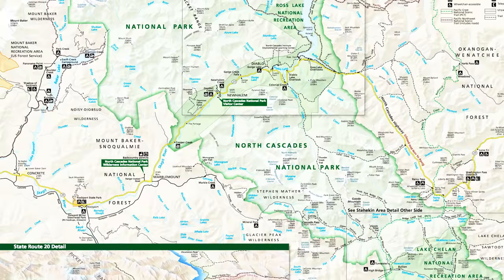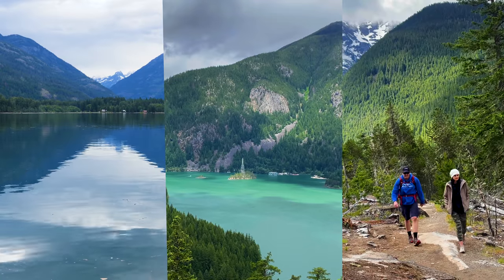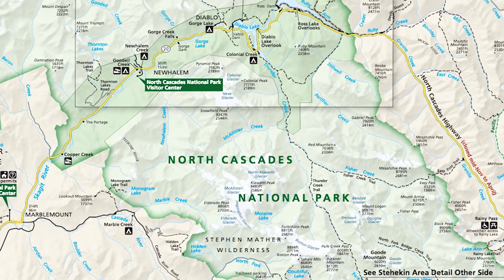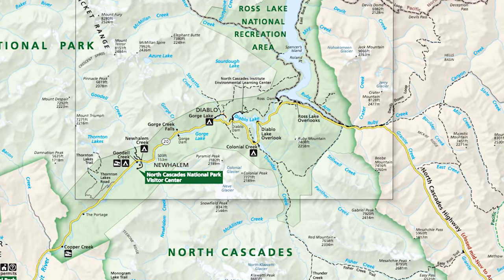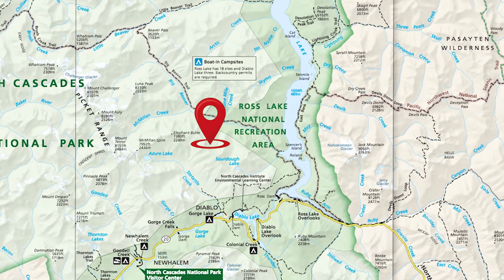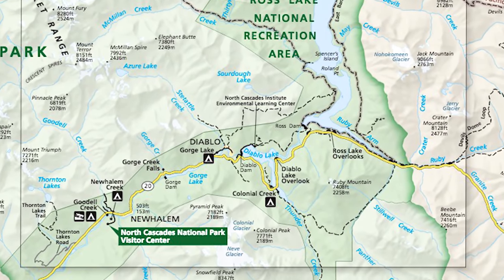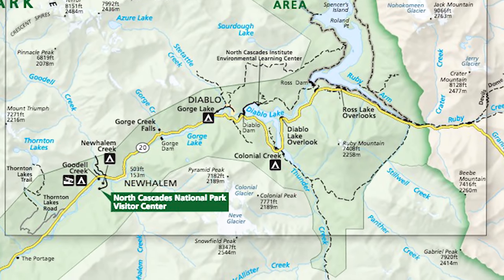The North Cascades National Park complex is actually made up of three different national parks. You have North Cascades National Park itself, which is technically kind of tough to reach as there is very limited car access. 94% of this park is designated wilderness. Then you have Ross Lake National Recreation Area. This is the park that surrounds all of Route 20, and this is the one where we did most of our hiking.